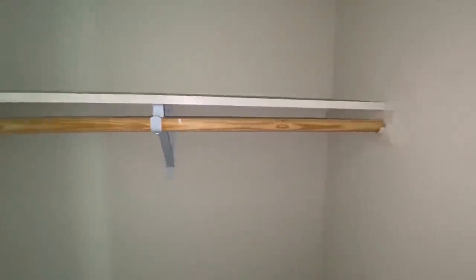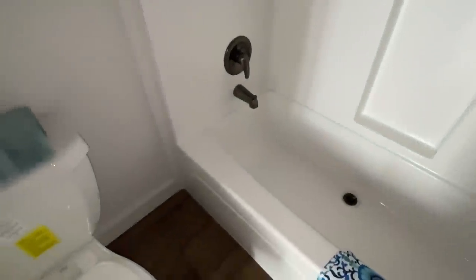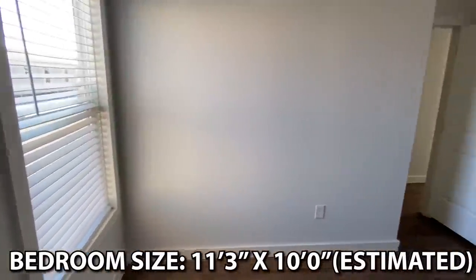Let's check out this closet. So you come out of there, and we've got another bedroom right there. Let's go ahead and look at this bath. And then here's our back bedroom. Yeah, this room is a good bit bigger than the other room for sure. And I can't get over these tall ceilings. I like that a lot.